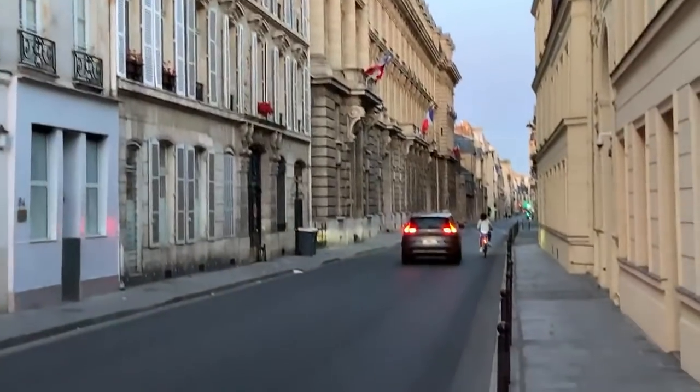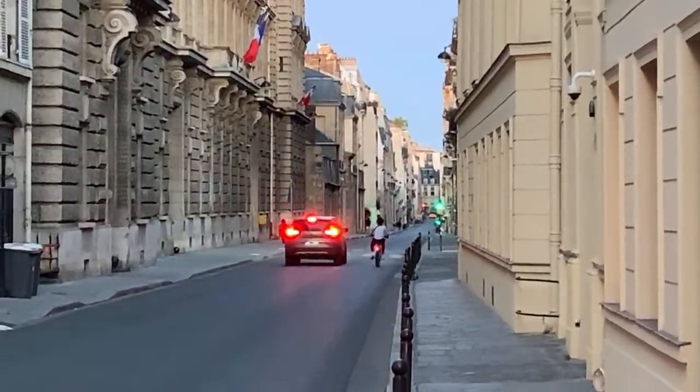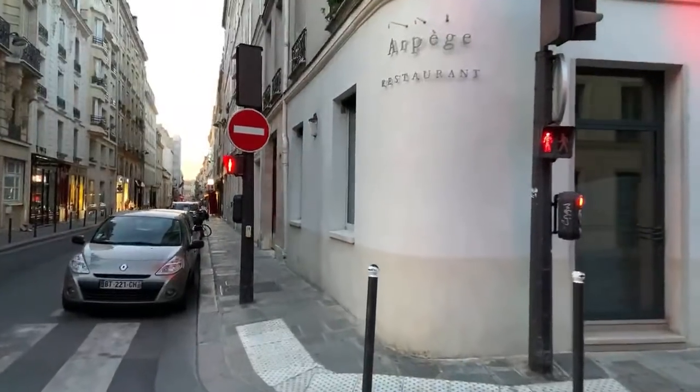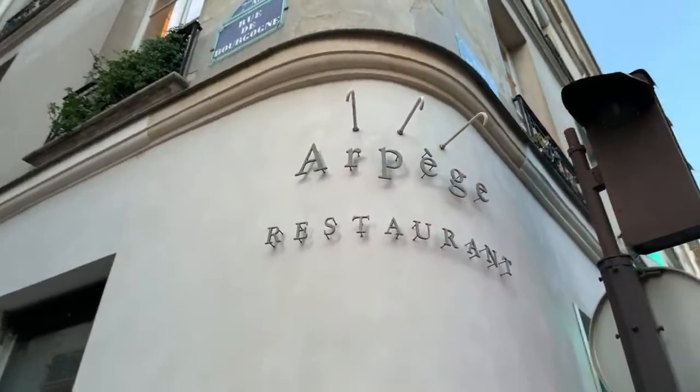Oh my goodness. This guy's trying to run the cyclist off the street. Wow. He was really going close to him then. Now, Arpège. We were talking about this on one of the Patreon walks the other day because Justin from Zia had worked here for Alain Passard.